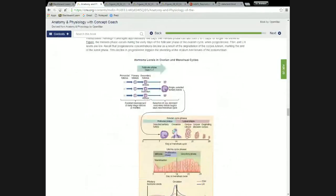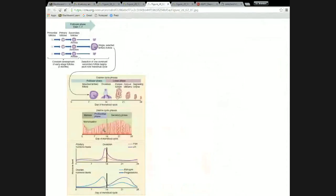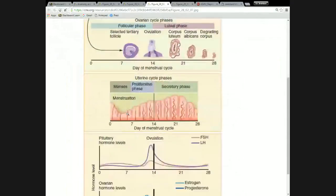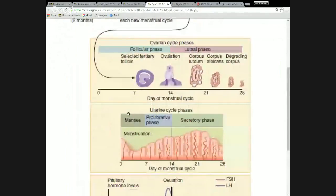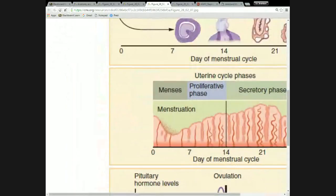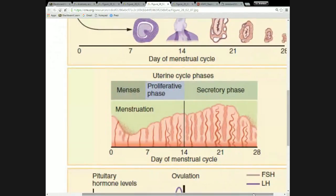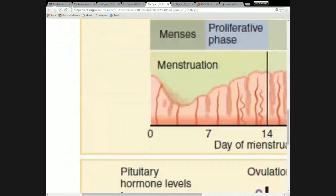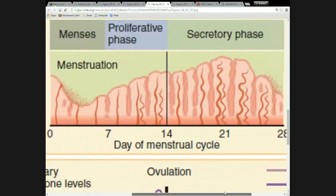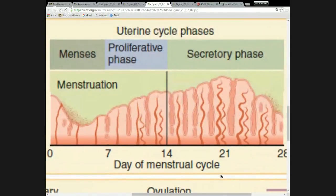This figure actually shows a lot of different things going on. For the sake of what we're talking about here, let me focus first on the uterine cycle. Zoom in on it. Come on. It pretty much fits there side to side, but this is based on the 28-day cycle, and it's the same 28-day cycle as the ovarian cycle.